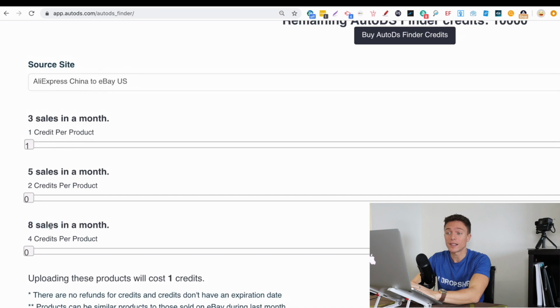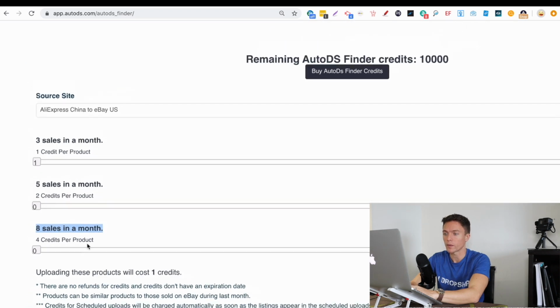Now, obviously, this one is the most valuable, 8 times in the past month, because if it's done that, then you know that that's a really popular item, and chances are if you list it up for sale, you're going to make some awesome sales on it as well. But of course, this one costs a little bit more money for that reason.